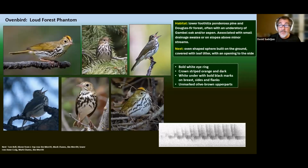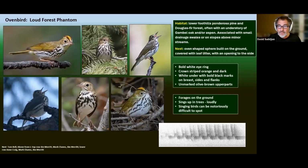Ovenbird, really fun bird. They're just coming into Colorado right about now. They're not coming in generally in April, but look for that second week of May. They'll be up on the hills above where I live, so maybe I need to go out and listen for one. As I said, they forage on the ground, but they sing up in trees. And the singing birds can be a real challenge for us birders to spot when we're in their nesting habitat.